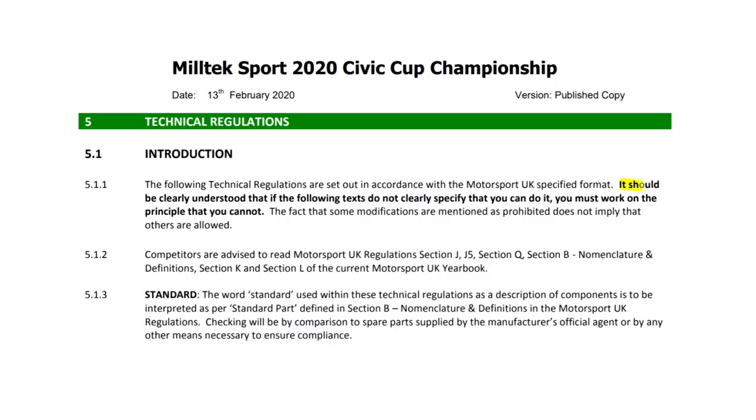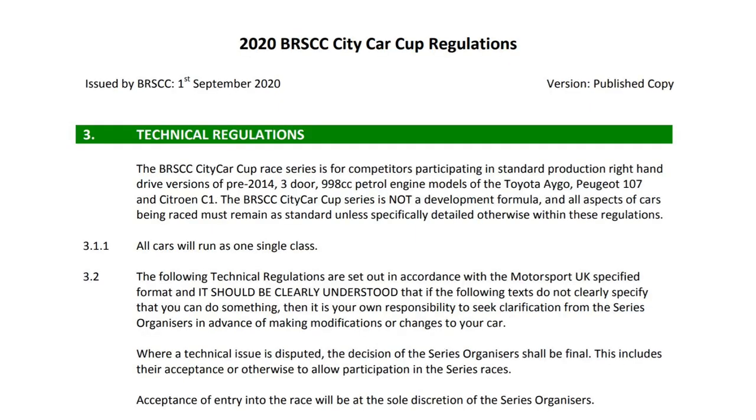Most regulations in tightly controlled classes have a clause like this one from a Civic Cup, which states that unless we say you can do something, you can't. However, our regulations were written by poacher-turned-gamekeeper Greg, who omitted it. This, of course, was a mistake, because it's the first thing I look for. I wonder what Nick's opening gambit will be.